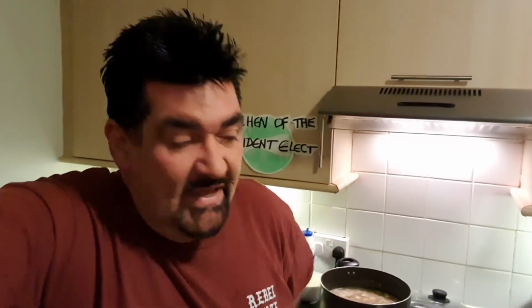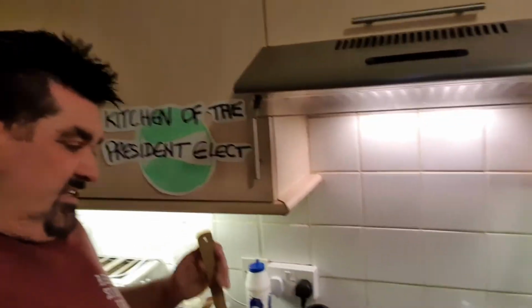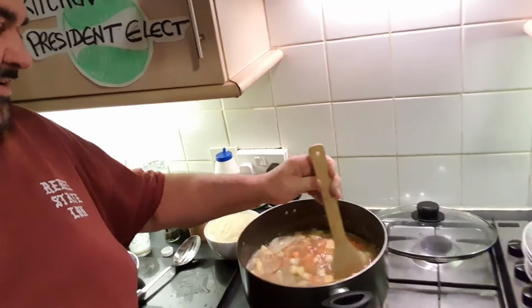Basically, depending on the pot, take a tablespoon or two of rice flour, put it in a glass with hot water, whisk it up to make a liquid, and you pour that into your soup, and that's going to thicken it up. It's going to basically replace the animal fats in gelling it together. So rice flour is the answer to that.